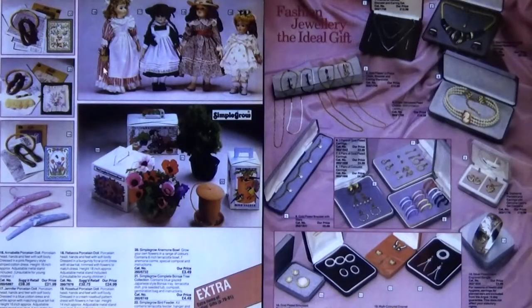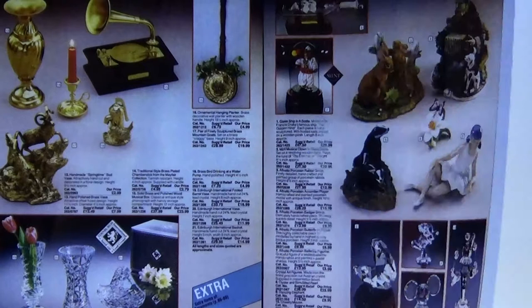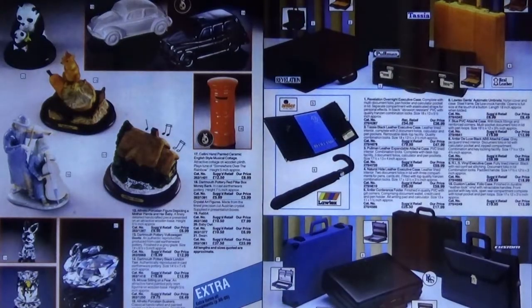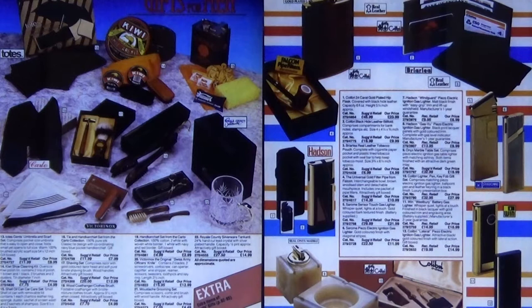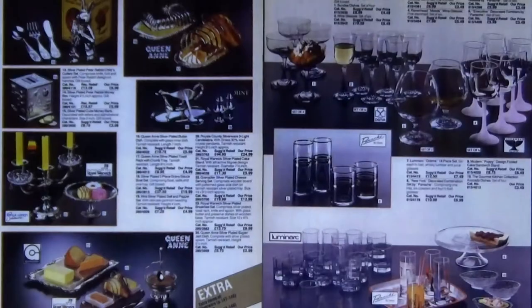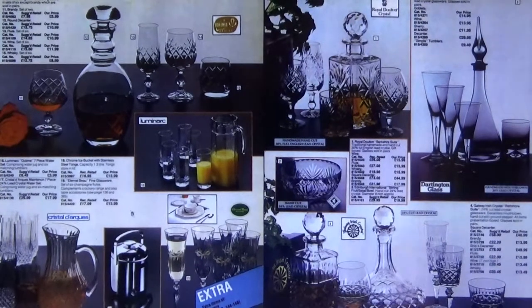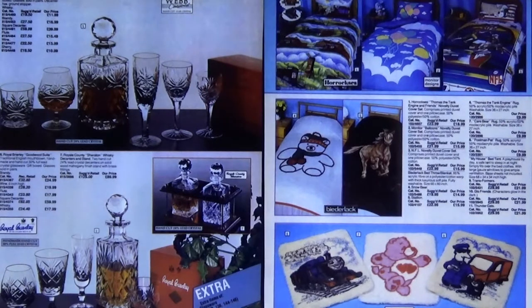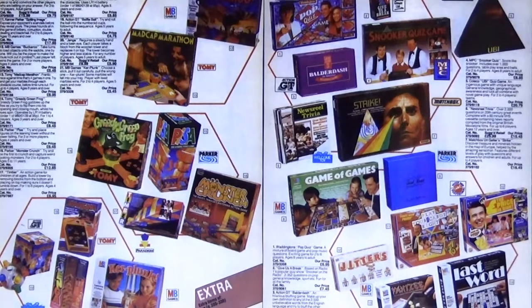Members have been on the satellite channel QVC. The girls used to sell these collectible porcelain dolls on the home shopping channel QVC on Sky. There's more gifts again, briefcases. Even more toys and games here now.